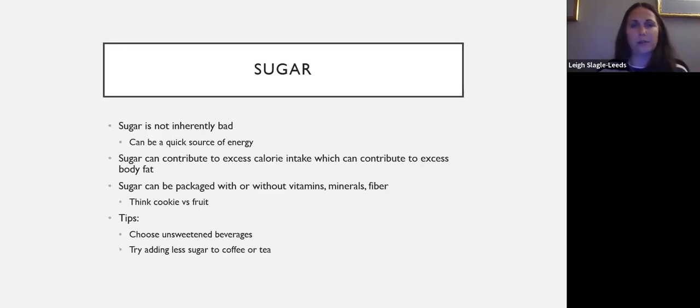So I started to talk about sugar a little bit before. Sugar in and of itself is not inherently bad. It's just when we consume too much sugar that it adds up to excess body weight. It can be a quick source of energy. So if you are an athlete, it can be really great for athletes. But like I said, sugar can contribute to excess calorie intake, which can contribute to excess body fat.